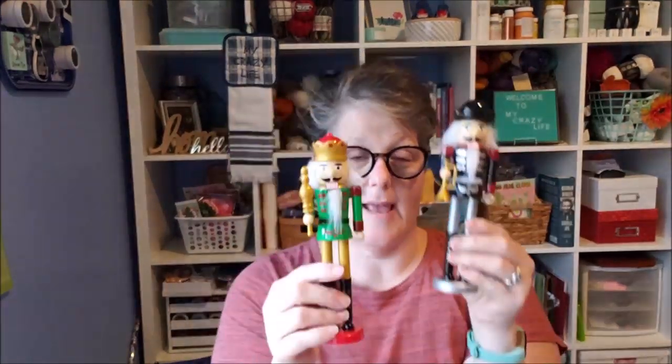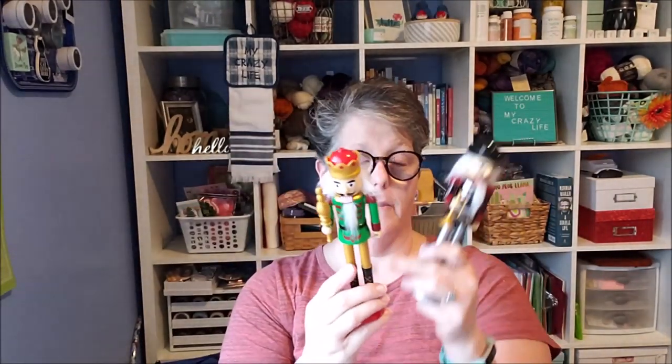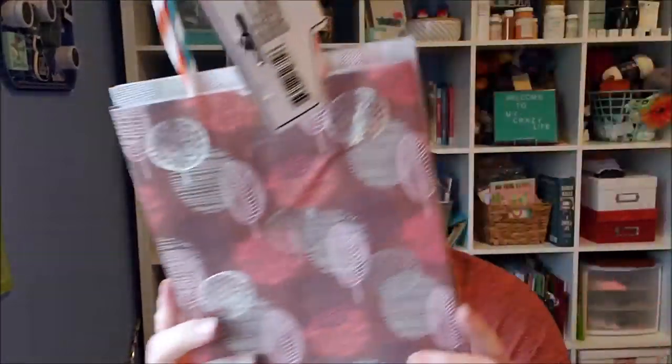What I could do is glue them onto a board and have them just sitting in a little Christmas scene to take to work, maybe with some bottle brush trees in between, but we'll see. Anyway, I got the green and this black and silver. So I thought they were adorable. So I grabbed two of those.